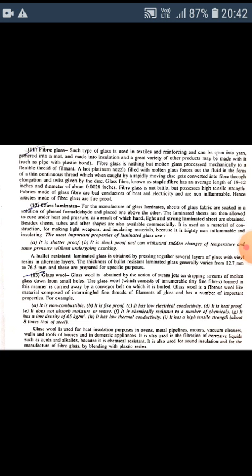Glass fiber is also known as staple fiber. It has an average length of 19 inches and has a diameter of about 0.0028 inches. Fiberglass is not brittle, it possesses high tensile strength. Fabrics made of glass fiber are bad conductors of heat and electricity and are non inflammable. Articles made of fiberglass are fireproof.